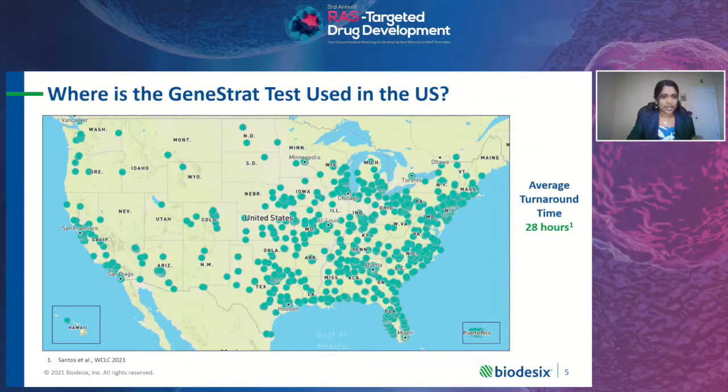Okay. So now I just want to take a moment and talk a little more about exactly where this test is being utilized. So here, of course, you can see a map of the US, and this is a test that's kind of being used all over the country. And I pointed out on the previous slide that this test has a turnaround time of 36 hours. That's actually kind of the maximum time. And in a recent analysis that we did, we actually saw that the average is closer to 28 hours, so just over a day.